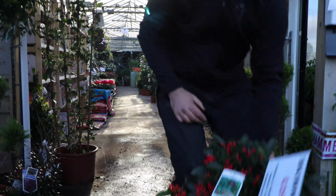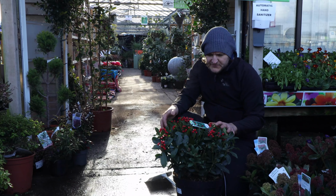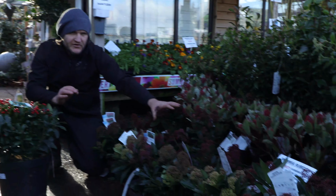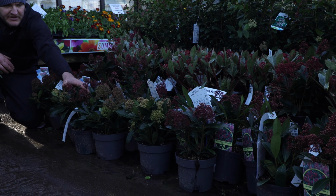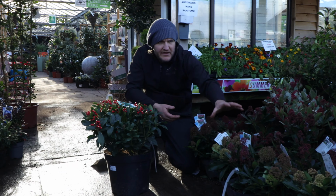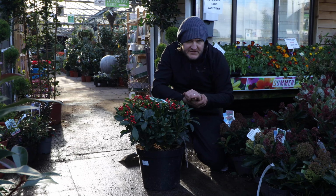Now, as you can see, there's loads of different Skimmias. This one here is a female, very compact. Berries, also gets flowers as well. These berries stay on right through the winter. These over here are male clone Skimmias. So these get not berries but flower buds that look like berries. And these remain on right through the winter and open up to scented flowers in the spring. These are a fantastic plant if you want winter interest throughout the year. And again, spring colour as well with scent.